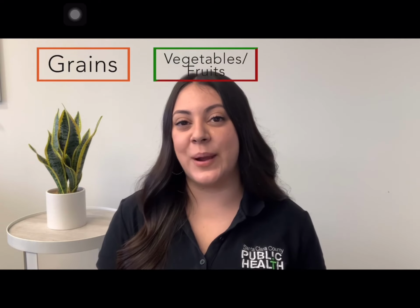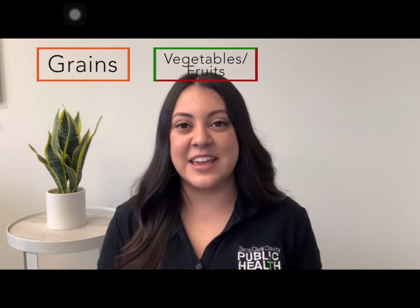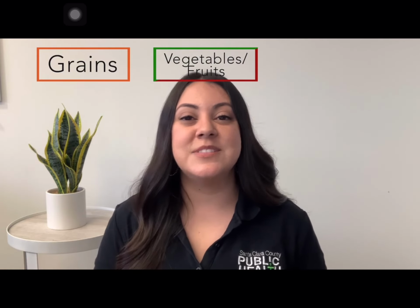Our second group is either a fruit or a vegetable, and we have half a red square for fruits and half a green square for vegetables. Fruits are strawberries, bananas, and berries. A few examples of vegetables are carrots, mushrooms, and spinach.